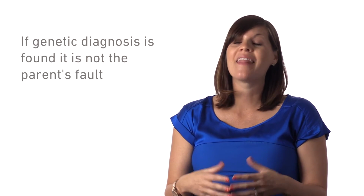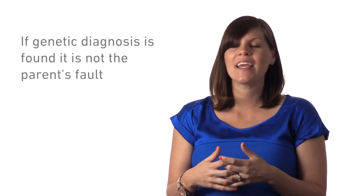Most importantly, it seems trivial, but parents really need to hear that if a genetic diagnosis is found, it is not their fault. There's nothing they did or could have done differently to prevent a genetic change from happening. No one has control over the genes they pass on to a child and what happens to those genes. I've found myself over the years telling parents that, and it's amazing to hear their responses. They'll say things like, "I know that has to be the case, but hearing someone else say it really makes me feel better. And I'm an educated person. I understand that I can't control my child's genetic code, but thank you for saying that." So it really is important to make sure they know it's not their fault.